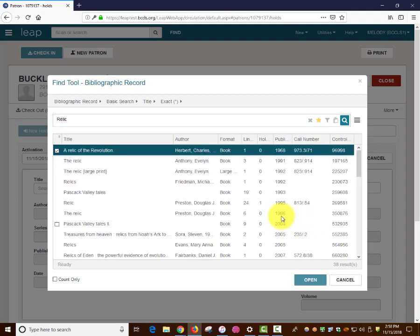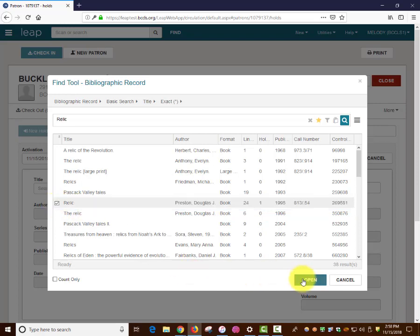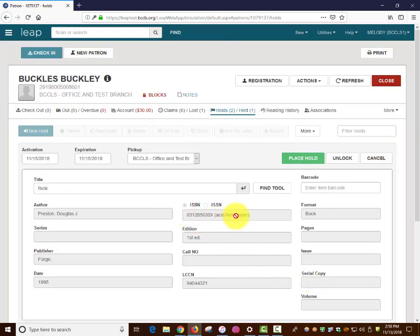A lot of results have come up. I'm looking for this one here. Click the checkbox next to the item that you'd like to select, and then click Open. This will again autofill all of the remaining fields except for barcode. The barcode field will remain blank, and the hold will be assigned at random to the first available item attached to that bibliographic record that is eligible to fill the hold.